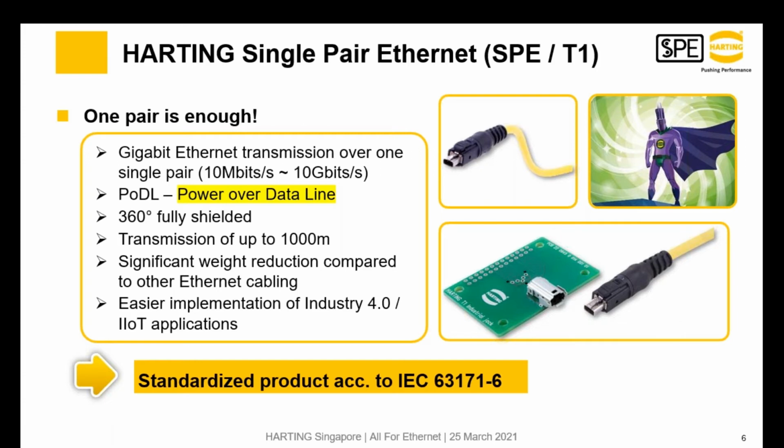Most of us are also familiar that usually for Ethernet, we can go up to 100 meters. In this case, SPE allows transmission of up to 1000 meters, depending on the speed of transmission, which I'll share later. And because it utilizes just a single pair of copper cable, there is a significant weight reduction compared to other Ethernet cabling technologies.